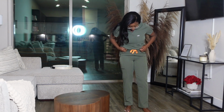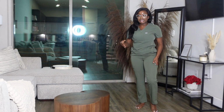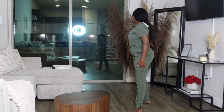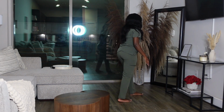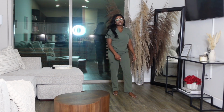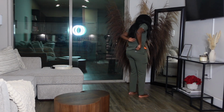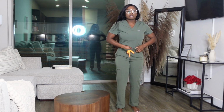Yeah, I don't know. But the quality, like the fit, it's comfortable. I kind of like the fabric a little bit better than Mandala. I'll have to compare it again, but just off the sizing that I ordered right now, I feel like this is just too small. If I were to put my shoes on, I feel like it's not, I don't know. Let me tuck it in, because we do wear our scrubs tucked.